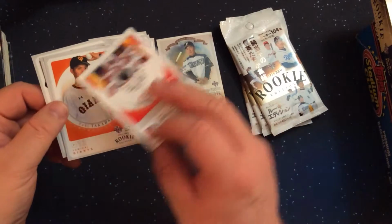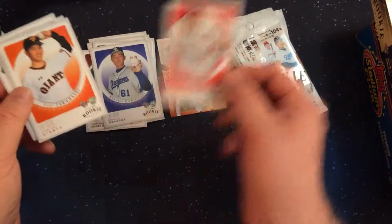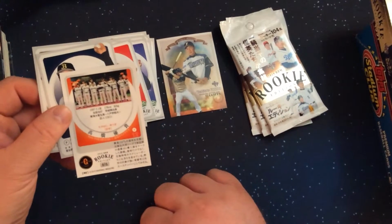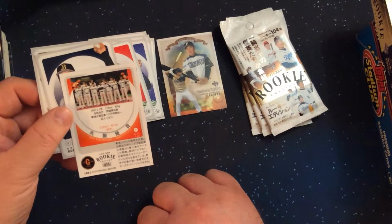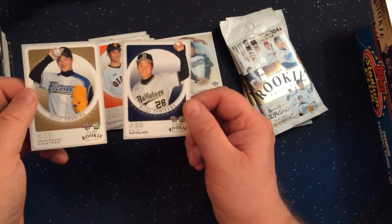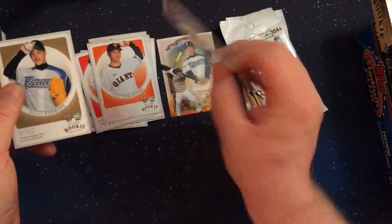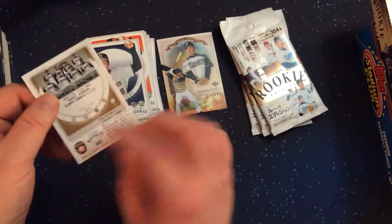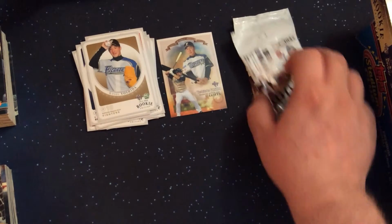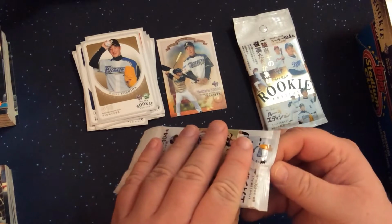These cards look to me like stickers almost, with the way that they're cut and the circles around them. Kind of an interesting look that I haven't seen with too many of the MLB cards produced here. Inserts like that one, or that subset, a little bit nicer looking card, but who knows? Don't know which of these players are going to pan out.